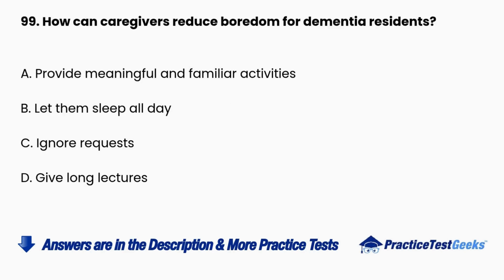99. How can caregivers reduce boredom for dementia residents? A. Provide meaningful and familiar activities. B. Let them sleep all day. C. Ignore requests. D. Give long lectures.